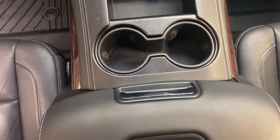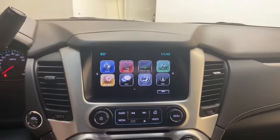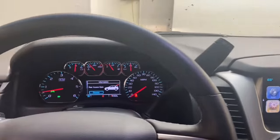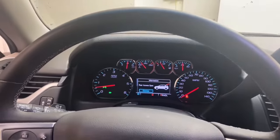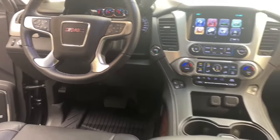If you've been looking for a full-size SUV at a great price, you should come take a look at this one before it's gone. With less than 25,000 miles, this Yukon comes with a Carfax buyback guarantee. Don't wait or it will be gone.